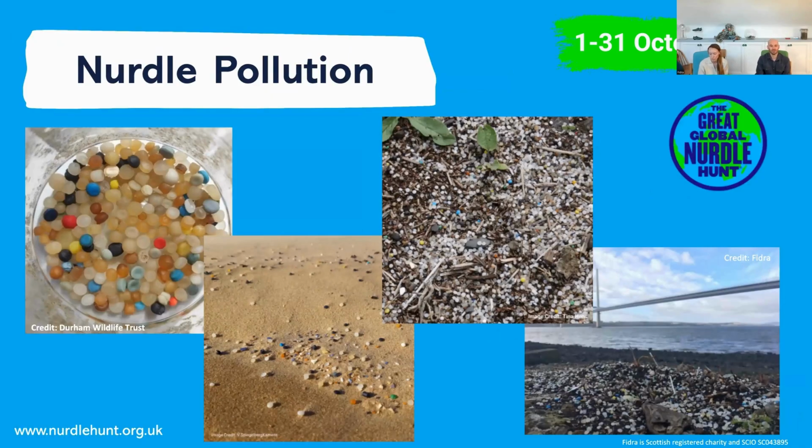And here are just a few images of nurdle pollution. As you can see, there is quite a range of different shapes and colours and sizes of nurdles. Once they've been in the environment for a while, they can age and yellow, they start to fragment and become more rounded, as you can see there.